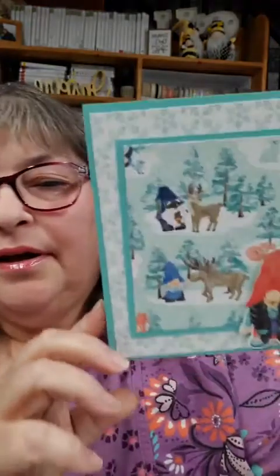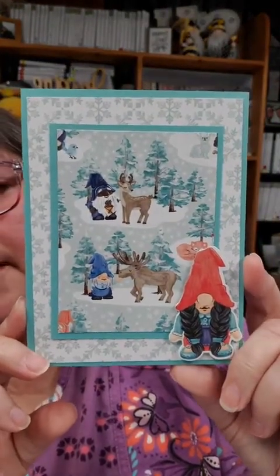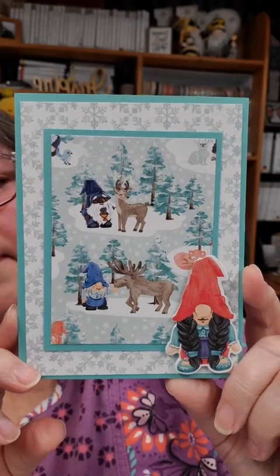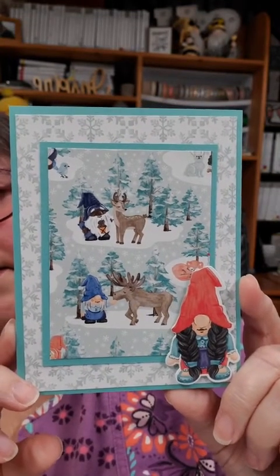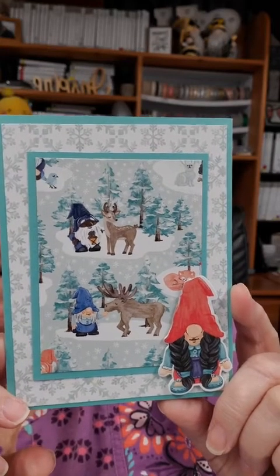So here's a good picture. Here's a good view of the card that we made today. And I will probably make this for some of my family and friends. I really like this, so it depends on how many cards I can get.